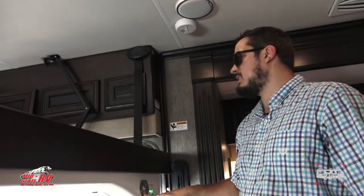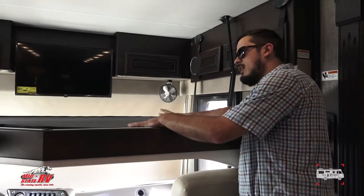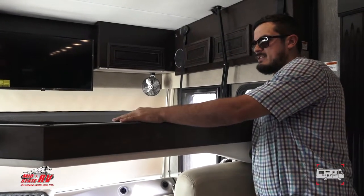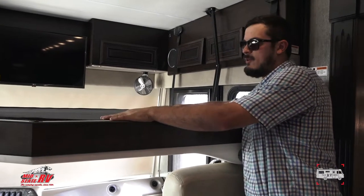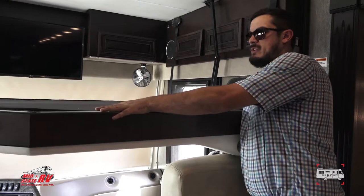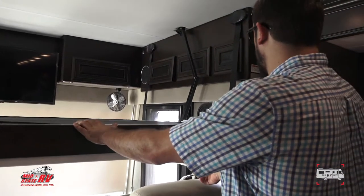So we got the expando bed, the Euro lift. You know what I noticed about this? It works really well. Compared to a lot of the systems that are let down beds in the front of motorhomes, this one is probably the least prone to issues. So you're definitely getting what you paid for.